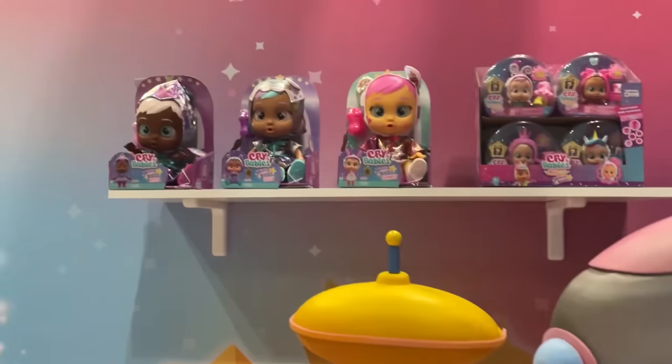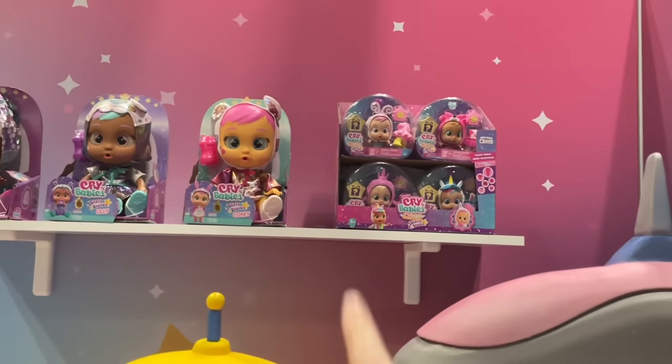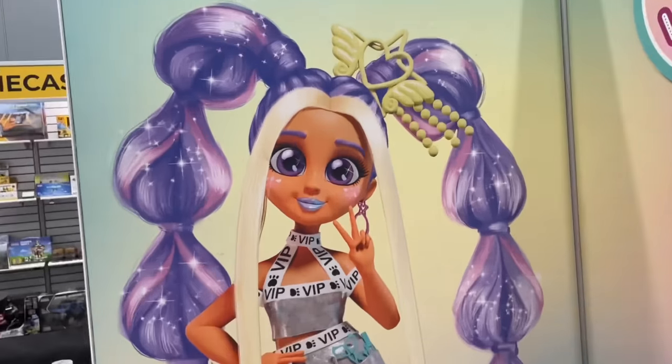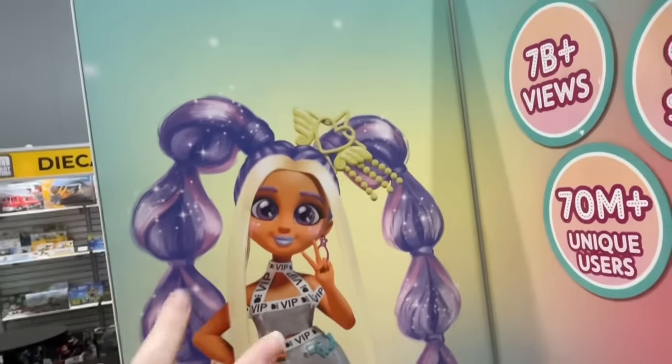And they have some up here as well. These are part of the Stars line, and they have light up eyes. And then these are the packaging for these ones. So that's how they're going to look on the show. We got our VIP girls hint. I love you. I was so hoping they were here, but they're not here. But there's at least hints of them. I love you.